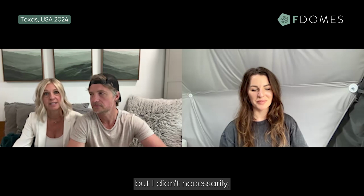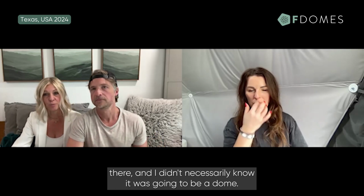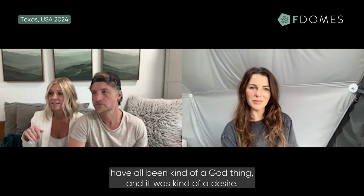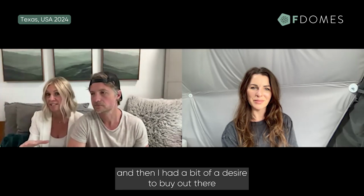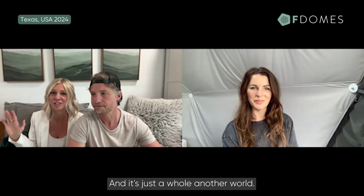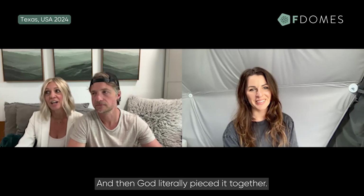But I didn't necessarily know it was going to be a dome. I decided the land was pretty cheap out there, so I decided we could afford some land there. Honestly, our properties have all been kind of a God thing. I had a bit of a desire after staying in a dome, and a desire to buy out there because I knew we could afford it and how magical it was. It's a whole other world in Terlingua. So I had that desire, and then God literally pieced it together.